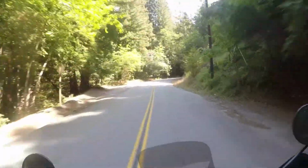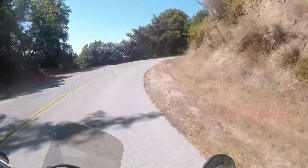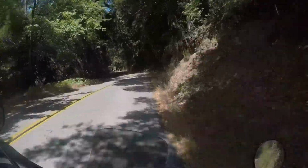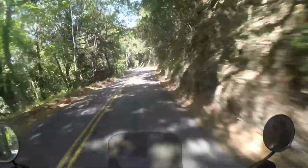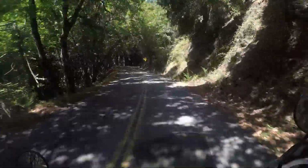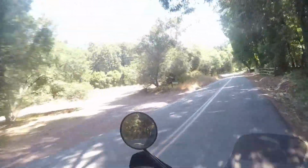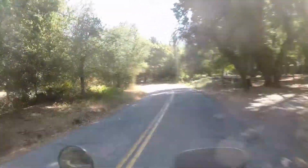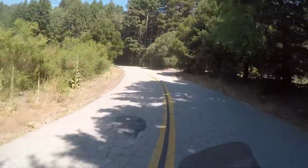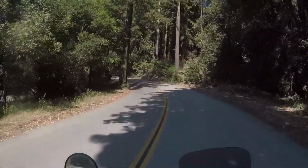Conference grounds. Doesn't look like much of an orchard anymore. Still got the orchard sign. A few trees out there, it looks like.